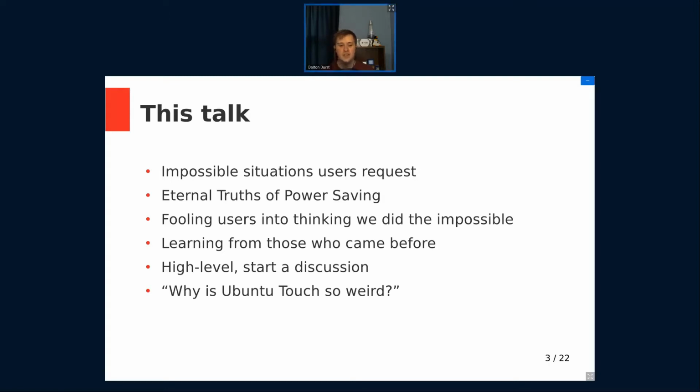The talk itself today is all about the impossible situations that users ask us to fulfill. And it's about the eternal truths that we can use to actually fulfill those requests. Basically by fooling our users into thinking that we did the impossible for them instead of actually doing the impossible thing that they requested. It's a talk about learning from those who came before us, including, well, BlackBerry, Palm OS, Maemo.